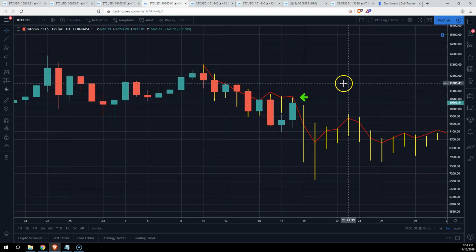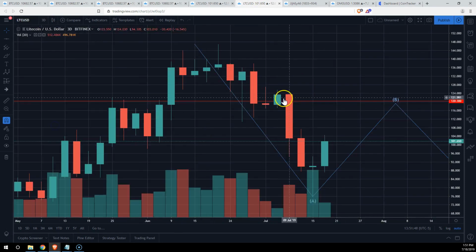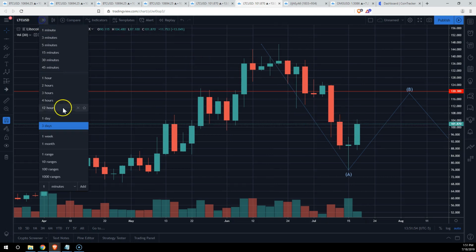Okay. On the other hand, if Bitcoin falters and it ends up playing out like this fractal where we get this huge dump coming into the weekend, well, then I think Litecoin's probably going to dump with it, and I think this will be our B leg, right? If we zoom into a 3-day chart, it just doesn't look like much of a B leg to me. It really doesn't. It looks awful short. So it's tough to say.